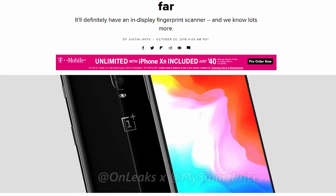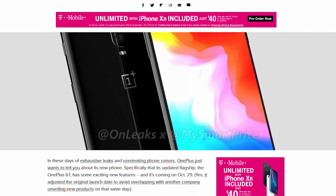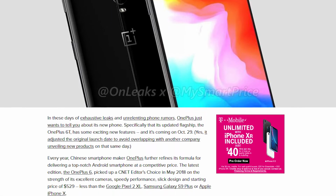about their new 6T, their mid-season refresh of their phone, and it's going to be a 6.4-inch AMOLED display, so high definition, high resolution, very bright and prominent colors. It's going to have a teardrop-shaped notch, so it's going to minimize the actual screen space taken up by the front-facing camera. And what's the other cool feature? Ah, yes, the fingerprint scanner is under the screen, so it's not on the back, it's on the front.